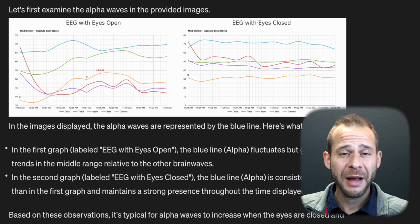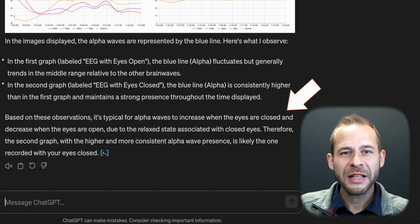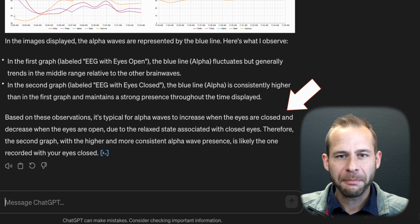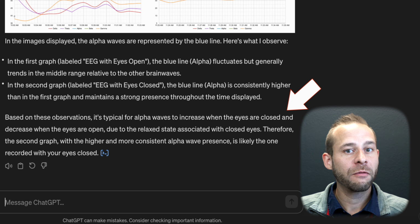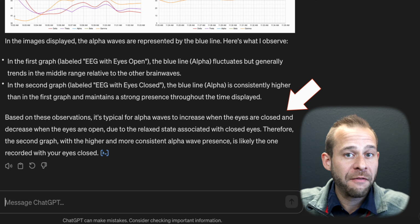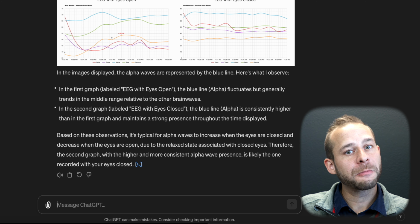And then it performed one of my favorite things about doing this with ChatGPT, which is that it gave its reasoning and logic. It explained it to me. And I love how it does that because it both confirms my knowledge of EEG patterns and how they should be analyzed, but then it also educates me on things that I might not have known before, as we'll see here shortly. Now for this analysis, the logic was pretty straightforward.